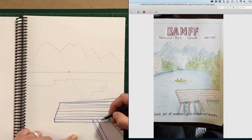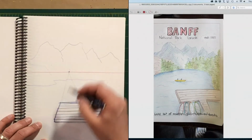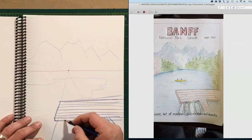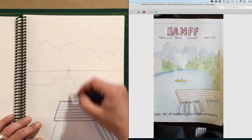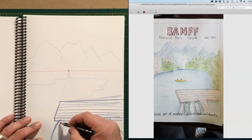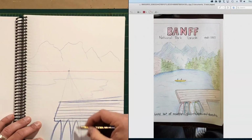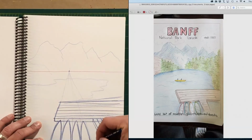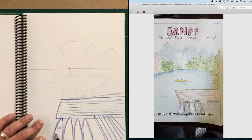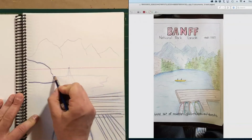These are all, I'm getting a little bit sloppy because I'm getting hungry. But they would all be receding back to that point, just as this one did here. And then if you've got your canoes in here, what I would do is quickly define where they go. Right, so this canoe would come up here. And then, yeah, let's quickly go back.